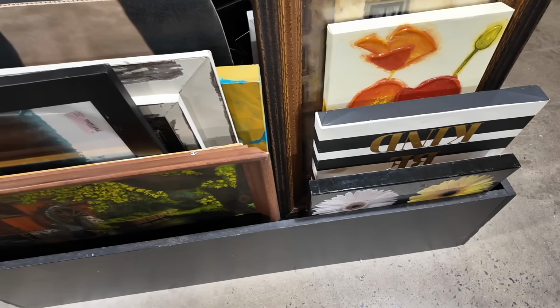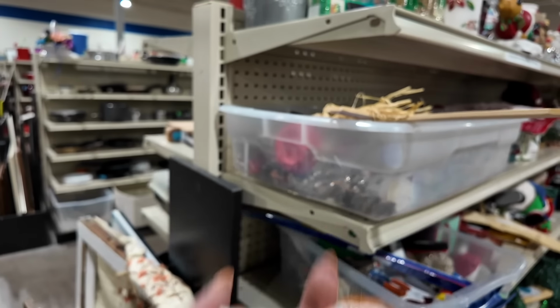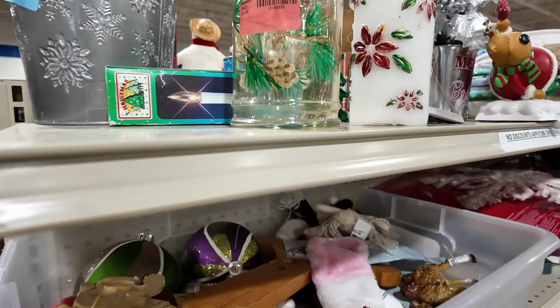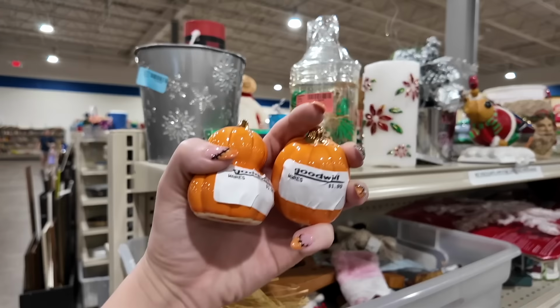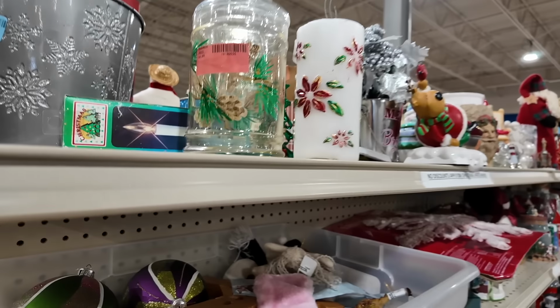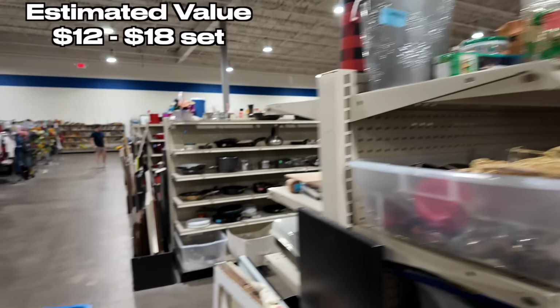Now we got the Target selection over here. I'm kind of obsessed with these little pumpkin shakers I found on the edge of the shelf. I don't remember seeing them the first time down the aisle. But I was a little focused on Christmas, not pumpkins, but they were just hanging out here. I think I'll take them.